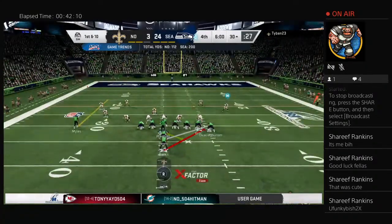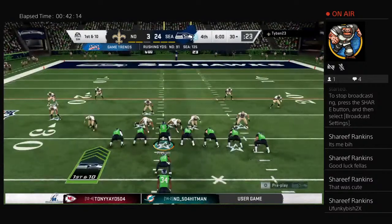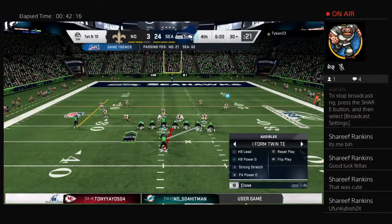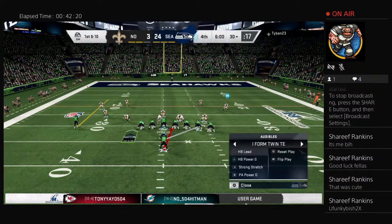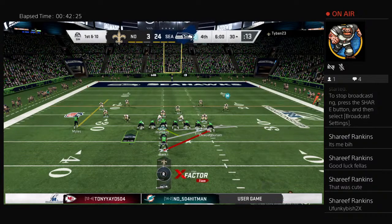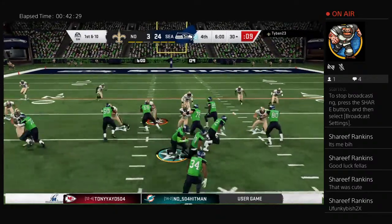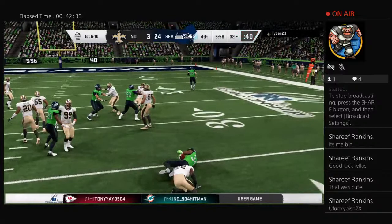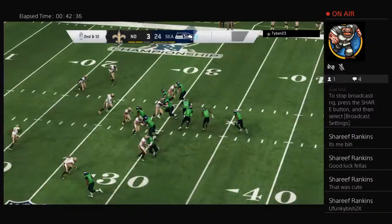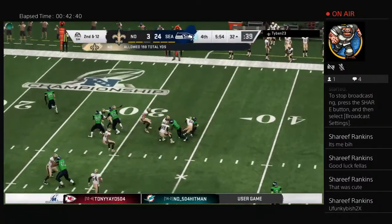So first and 10 now from the 30. 26. They'll keep it on the ground. Banks. And for one of the first times all night, he is going to go nowhere as they bury him behind the line. A loss of 2 there, second down.